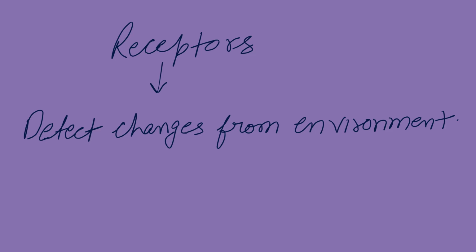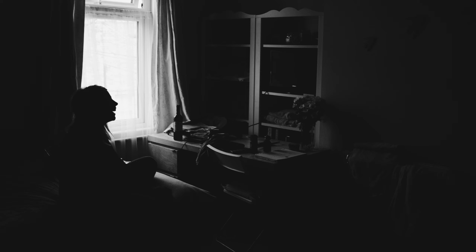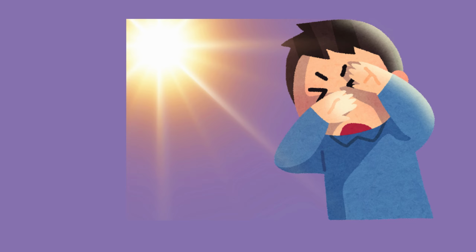Let me give you a simple example. Suppose you are sitting in a dark room and suddenly someone turns on the light. What do you do? You immediately close your eyes. This happens because the receptors in your eyes detect the sudden light and send a signal to your brain, which tells your eyes to react and protect themselves.